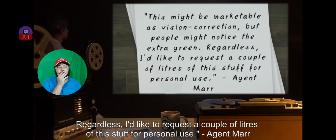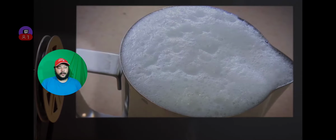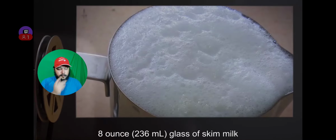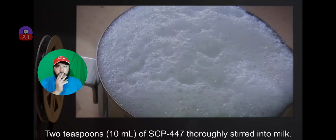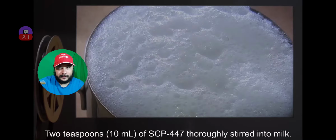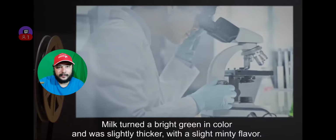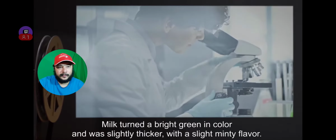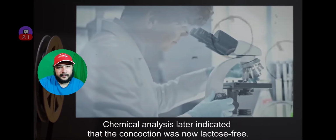Agent Mar. Test subject: 8-ounce, 236 milliliter glass of skim milk. Procedure: 2 teaspoons, 10 milliliters of SCP-447 thoroughly stirred into milk. Results: Milk turned a bright green in color and was slightly thicker, with a slight minty flavor. Chemical analysis later indicated that the concoction was now lactose-free.